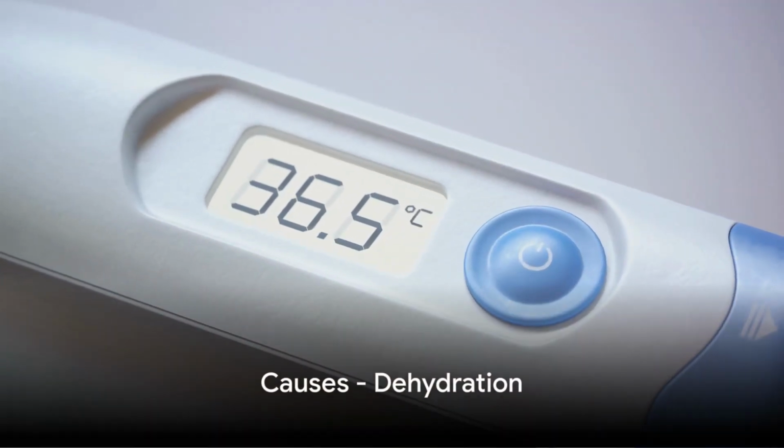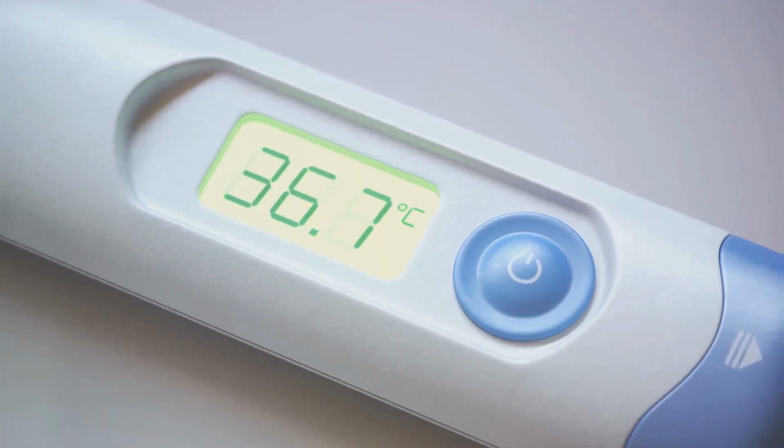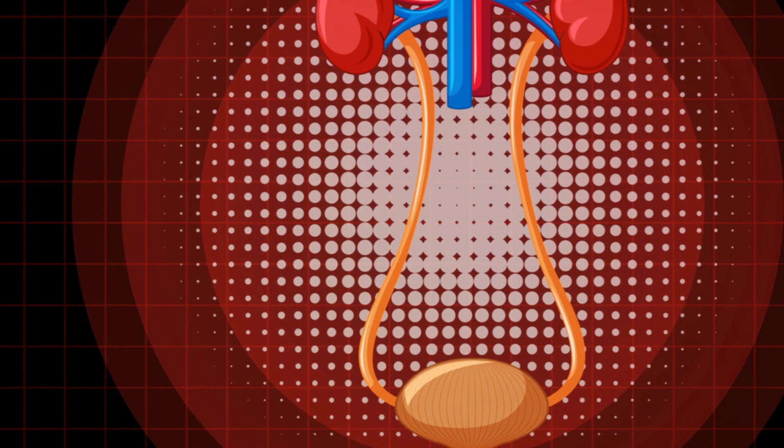One of the most common causes of decreased urine output is dehydration. Now let's dive into what that really means. Dehydration occurs when your body loses more fluids than it takes in. This imbalance disrupts the normal metabolic processes in your body, which in turn can lead to decreased urine output. But how does this happen? Well, let's think about it.